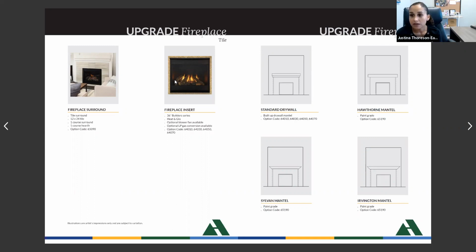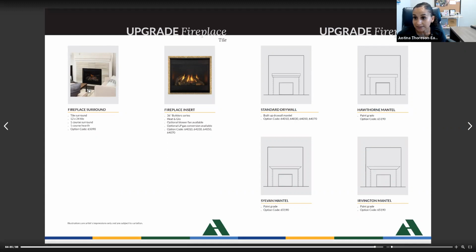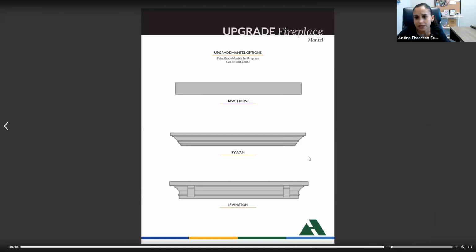So we offer gas fireplaces, wood burning fireplaces, or wood burning stoves. And we can custom option the wood burning options. Otherwise, we have a button that we can click for our standard gas fireplace, which comes with a tile surround like you see here, and a bumped out mantle made of drywall. And then these are some other options. They are paint grade mantles. This is a better picture of them. So these are the upgraded mantle options that come in paint grade.